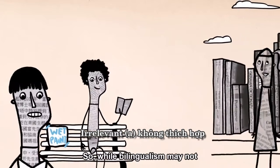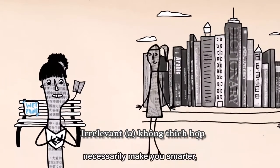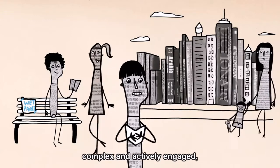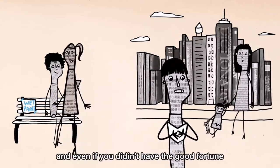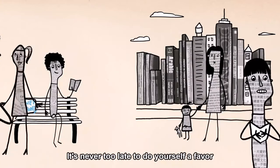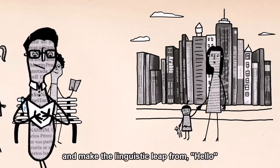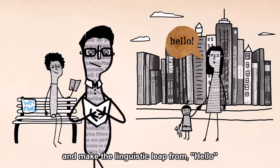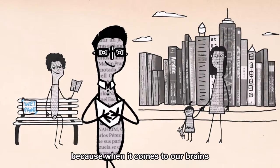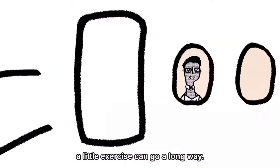So, while bilingualism may not necessarily make you smarter, it does make your brain more healthy, complex, and actively engaged. And even if you didn't have the good fortune of learning a second language as a child, it's never too late to do yourself a favor and make the linguistic leap from hello to hola, bonjour, or ni haos. Because when it comes to our brains, a little exercise can go a long way.